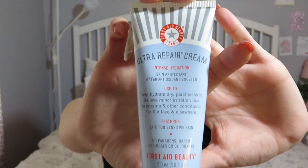So, the next product from First Aid Beauty, and I've actually been using this product for years and years and years, and I love it. I swear by it. I can't live without it. And that is the First Aid Beauty Ultra Repair Cream.